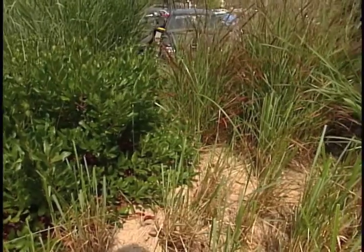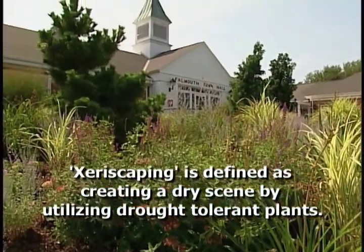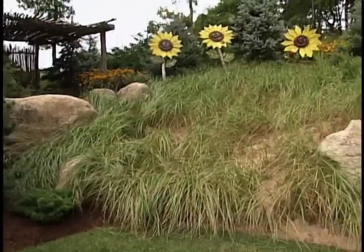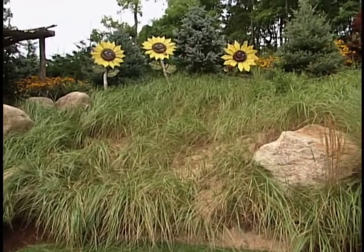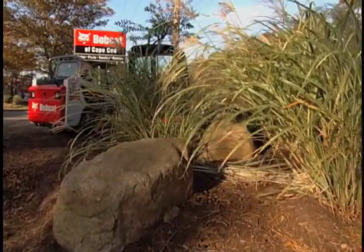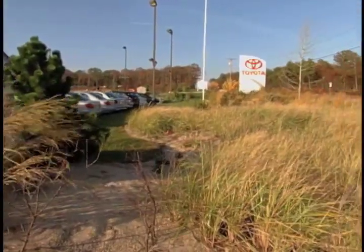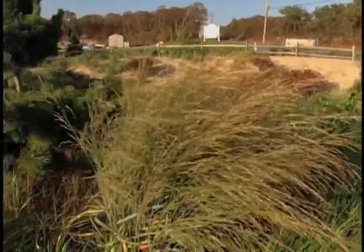I've done quite a bit of xeriscaping for both private residences and commercial, as well as the municipal applications that I've worked on. And I know from my own standpoint, I have a xeriscape in my own garden that I used beach grass and ornamental grasses and perennials. So I tried that, and then I've got some other locations, commercial locations. One bobcat dealer and a car dealer, for instance, they just kind of let me go to town with it. And from what I understand, the corporate Toyota people love it. I know Bobcat loves it because I've got a lot of commentary out of that.